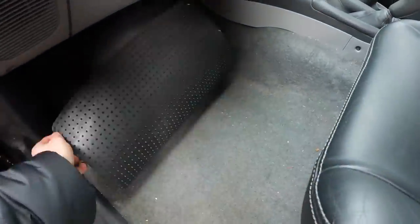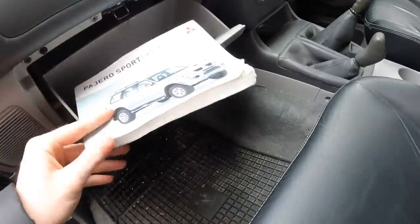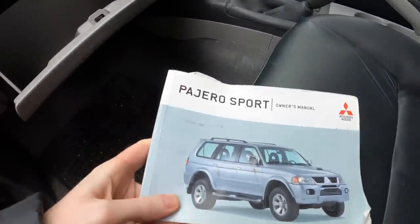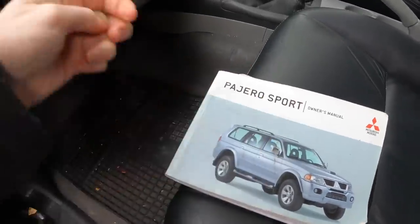Mitsubishi mats. Is there any service history? There's an owner's manual for a Pajero, that is the wrong car. Won a pound, look at that.